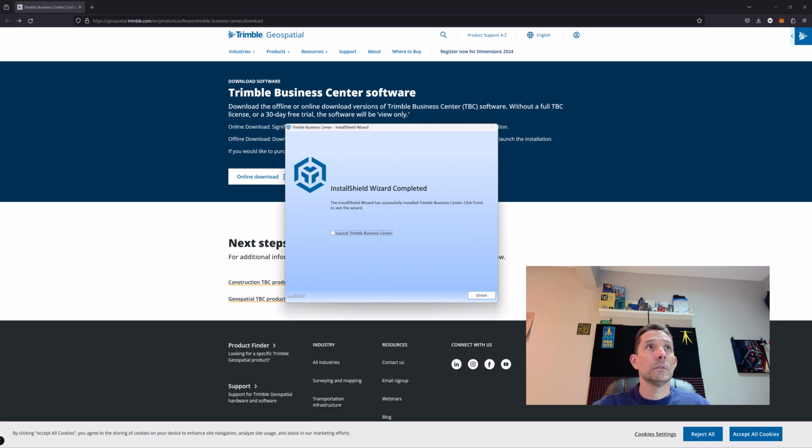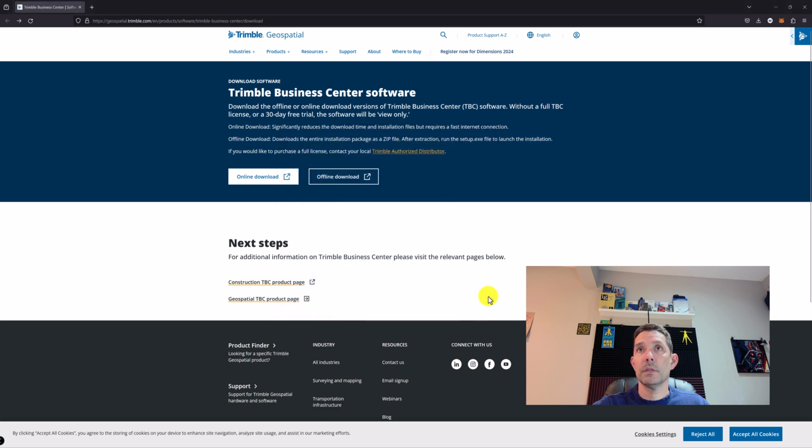Okay guys, so we are back. Everything seems to be okay, so let's start this. Hopefully we'll be able to run it. Unfortunately it's on the other screen, so it says version 2024.00, initializing database. So let's see.